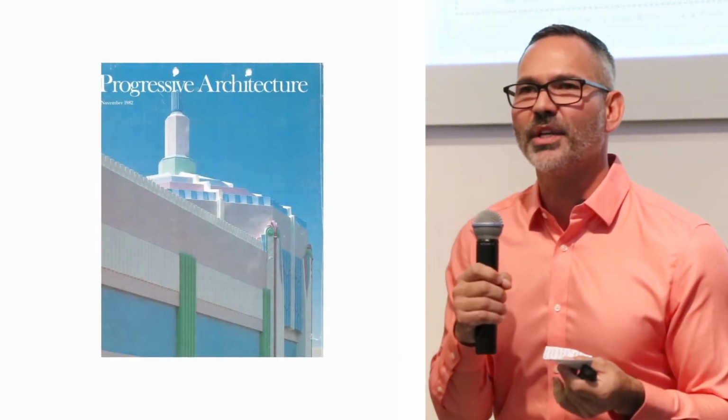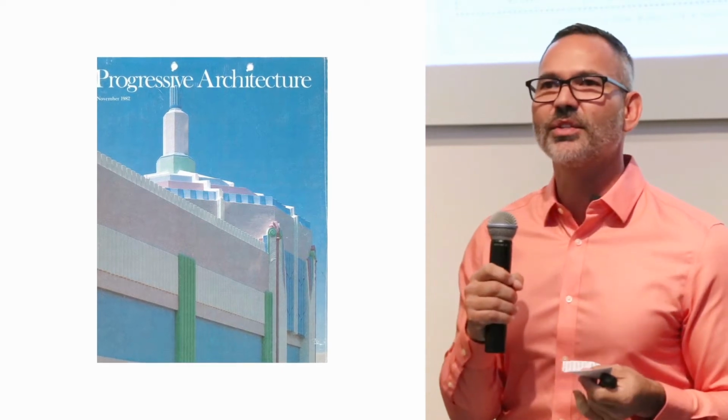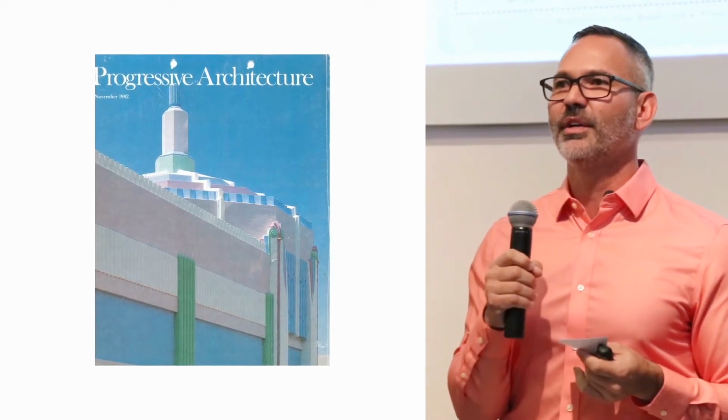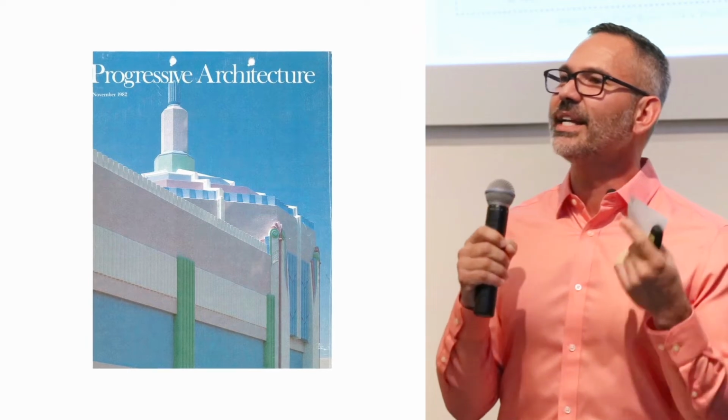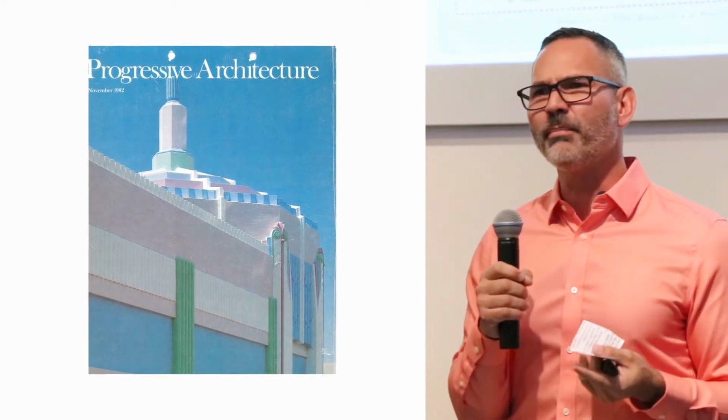So he goes back to understanding that history and understanding what was going on at the time to create a new palette. And in 1982, when he paints one of the buildings, it's just 3 blocks away from here on Washington and 7th. That building gets published in Progressive Architecture, and it changed Miami Beach forever.